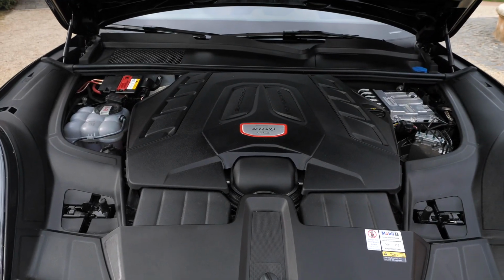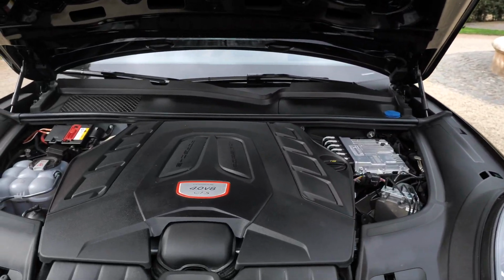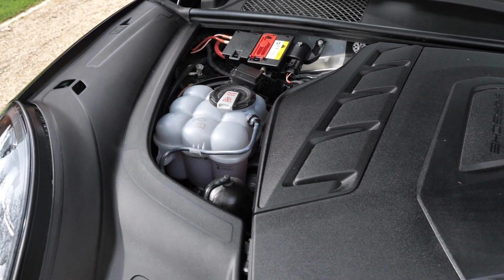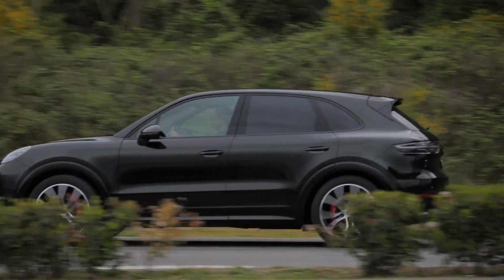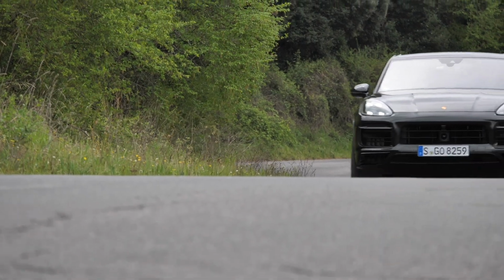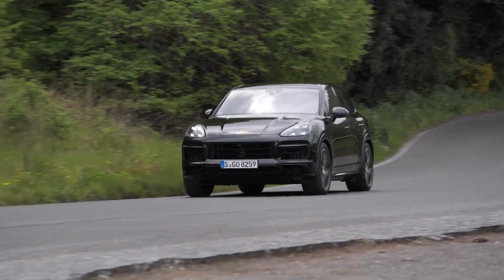Inside the heart of the Cayenne GTS is the 4-liter bi-turbo V8 petrol engine. This makes 460 PS, so just about 20 PS more than the Macan GTS, but this is of course a little bit heavier, and it does the 0 to 100 kilometers an hour sprint in 4.5 seconds versus the 4.3 in the Macan GTS, of course both with only the Sport Chrono Pack. The VMAX is actually just a little bit lower than the Macan GTS at 270 kilometers an hour.